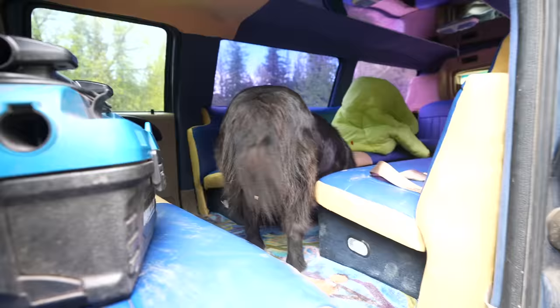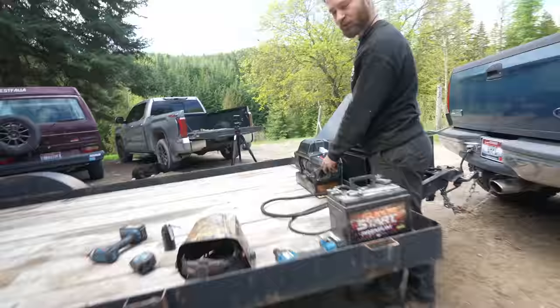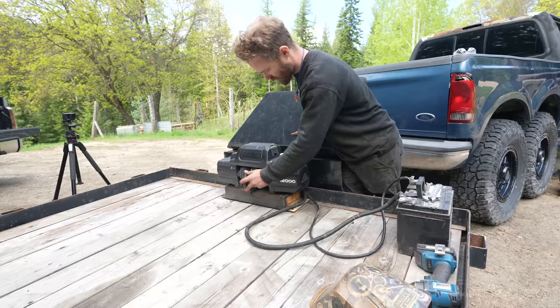Checking out the limo, buddy. Check it out, just like that. We got ourselves a winch.